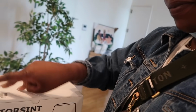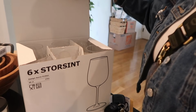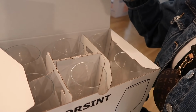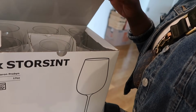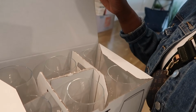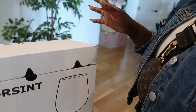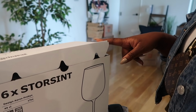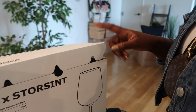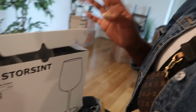And I didn't show you guys, I got wine glasses. This was at the checkout, so I picked up four wine glasses. I forgot to show you guys this one was at the checkout. I ended up getting six wine glasses. Nothing too crazy, it was like 15 bucks. I actually forgot to get it downstairs, and then when I remembered, I was like, I forgot, so I picked this one up at the checkout. Perfect. Just six. And that's it.